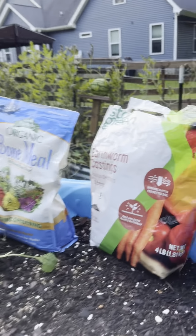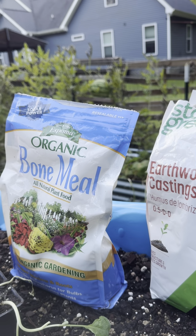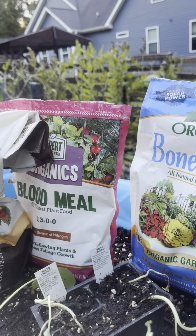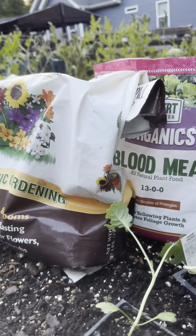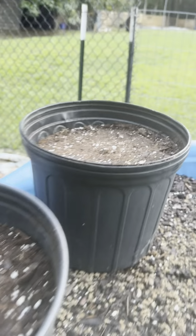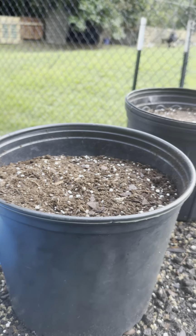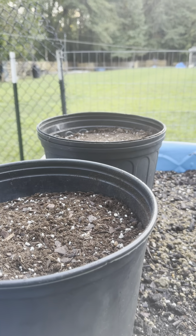So yeah, y'all hold on. And I'm going to throw some worm castings in the soil, some bone meal for root development, some blood meal for nitrogen to give them that leaf development that it's going to take, and just some all-purpose fertilizer. And this is repurposed dirt that I use from some of the sweet potatoes that we harvested a couple of weeks ago. Yeah, so all right, here we go.